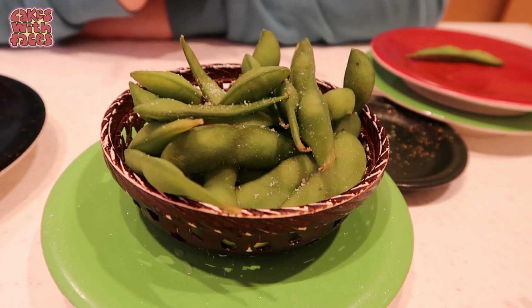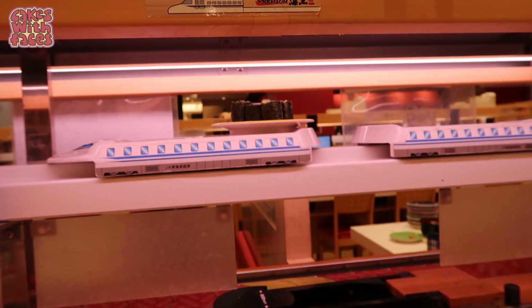Gotta have edamame. Something's missing if I don't have them. Here's my kappamaki.